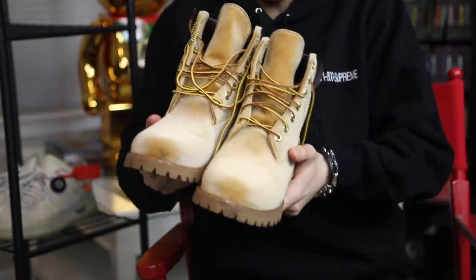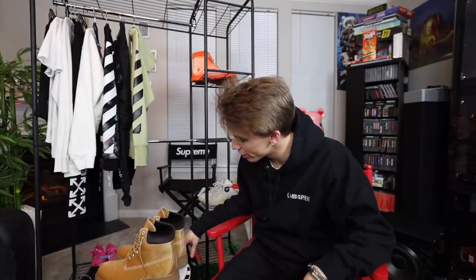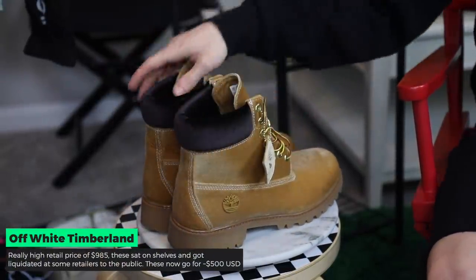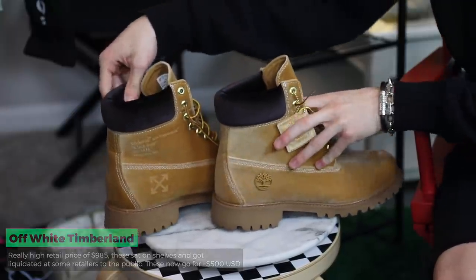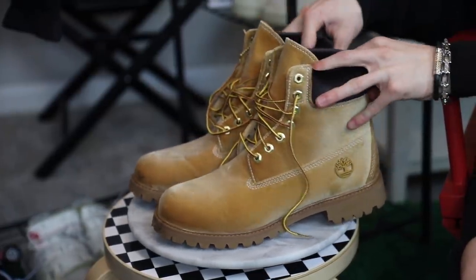The Off-White Tims that I decided to keep for myself were the wheat colorway, and I really like this pair because I've worn them a bunch. It is that standard classic Timberland look, but it does have that special suede texture on it, that Off-White touch, especially on the heel with the symbol. I would say very overpriced. I got all of them on sale, so I was happy just to keep one of them.